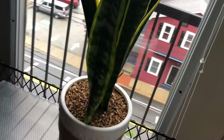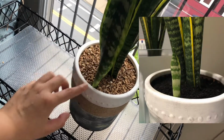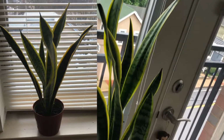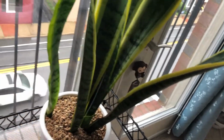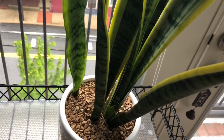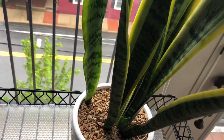This is the baby plant that comes from the mother plant, and it was about this big. But the rest of the leaves are just long already. I got it from Trader Joe's, and this is one of the first plants that I ever had. I keep my Sansevieria very dry, but I still found fungus gnat larvae in there before, so I know that keeping your soil dry isn't going to be sufficient.